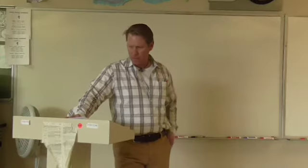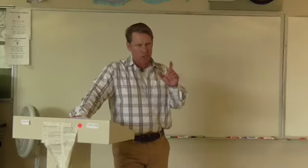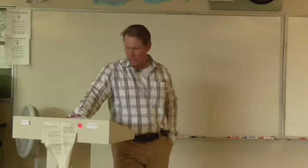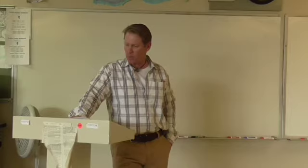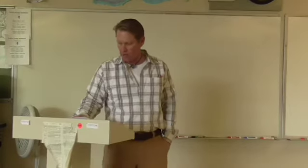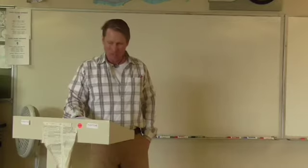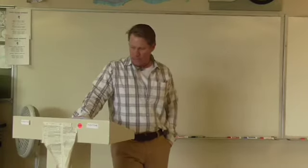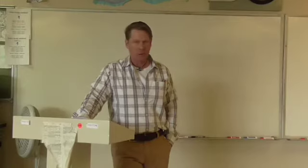For example, listen to this original sentence, which is going to need some help. Working, there's your participle, hard on the essay, John hated to reduce the number of words. In other words, because John worked hard on the essay before he got around to revising it, the participle here needs to be changed. Let's listen to the revision and then it'll make sense. Having worked hard on the essay, John hated to reduce the number of words.